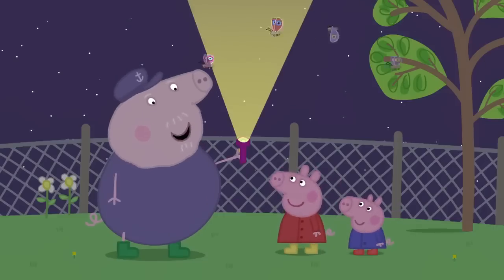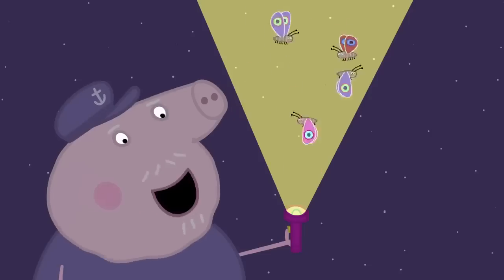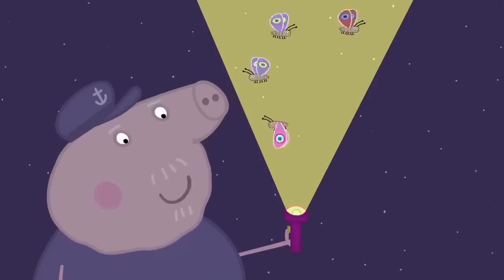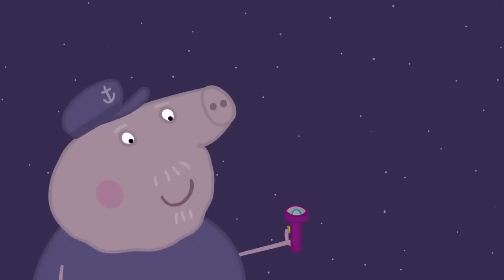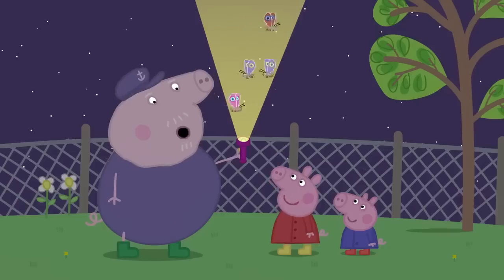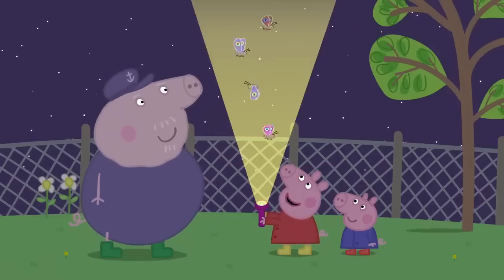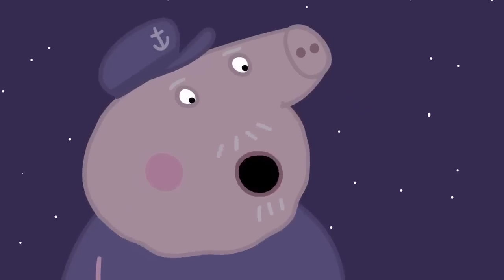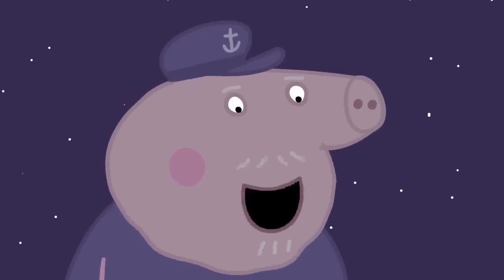Yes, there are moths. Ooh, they look like butterflies. Butterflies that come out at night. They like the torchlight. When it goes off, they leave. When the light goes on, they come back. Can I try? OK. Bye-bye, moths. Hello, moths. Bye-bye, moths.